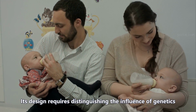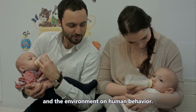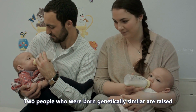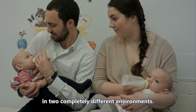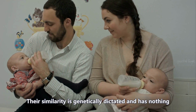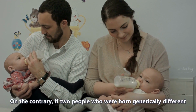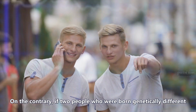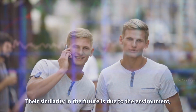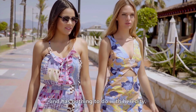Its design requires distinguishing the influence of genetics and the environment on human behavior. Two people who were born genetically similar are raised in two completely different environments. Their similarity is genetically dictated and has nothing to do with the environment. On the contrary, if two people who were born genetically different are adopted and raised in the same family, their similarity in the future is due to the environment and has nothing to do with heredity.